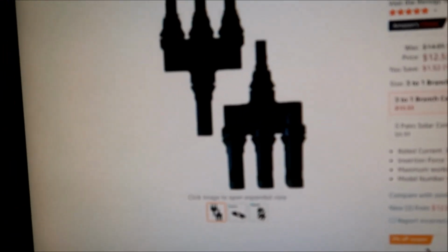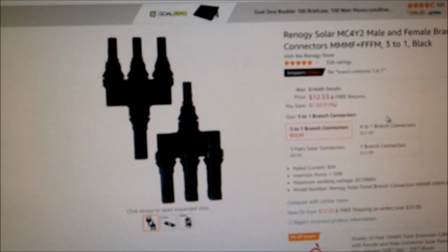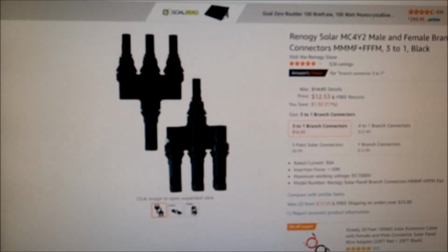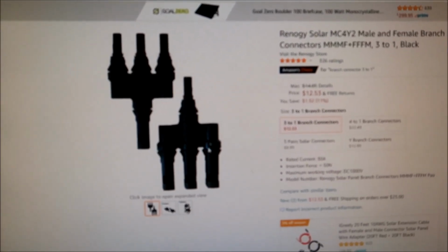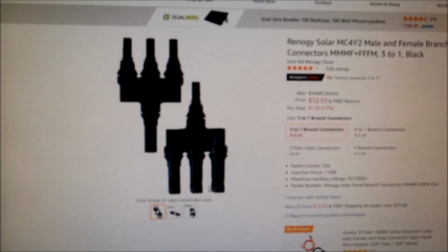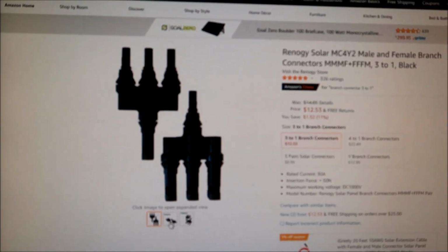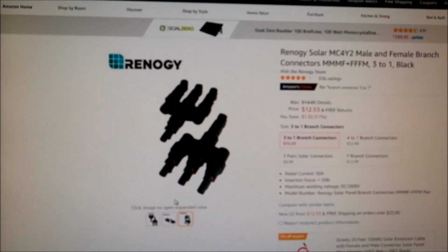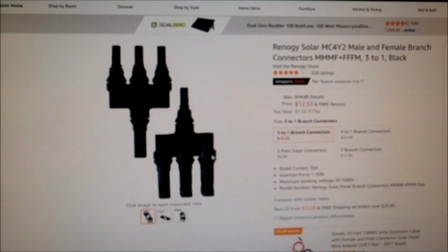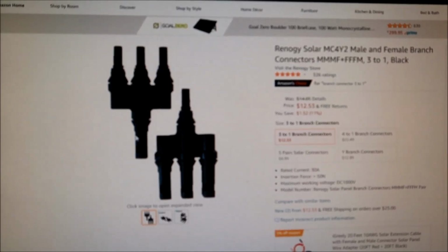This guy, okay, from Renogy. There's two kinds. There's the ones like this. All right, I bought the ones for the 2 panels, but I need the one for 3 panels now. So I have to go order another one again. This one is for 3 panels. You connect the 3 panels in there, okay, boom, boom, boom, and then it comes out to 1. Okay, this is your positive one, and this is your negative one right here.